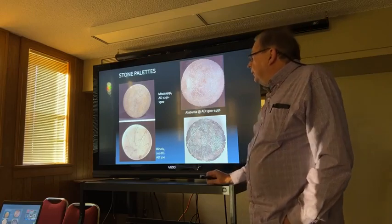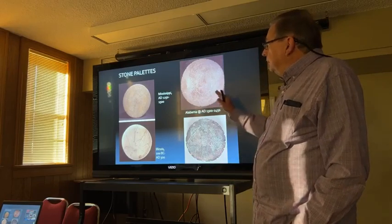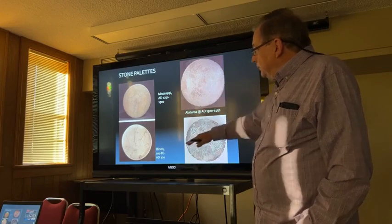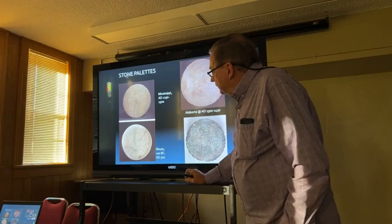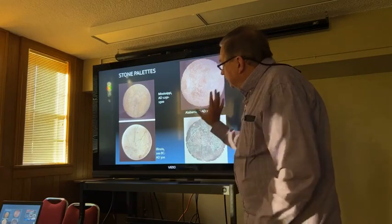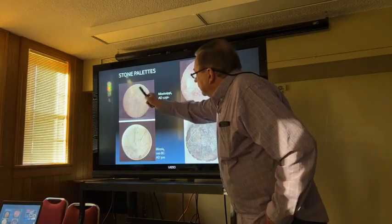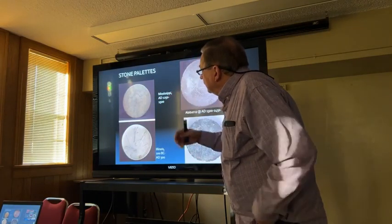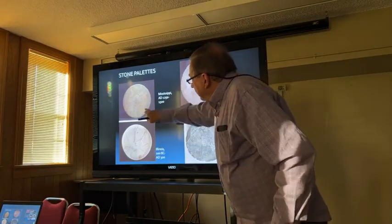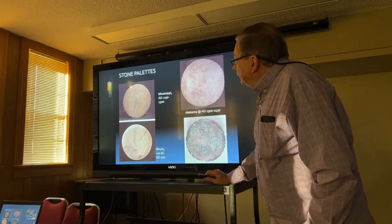Stone palettes are kind of rare. They're most common down in the South, especially in the Alabama area and Mississippi. Although this one is from the Middle Woodland period, found in Illinois, has the hand represented on it. This one has two snakes with feline-type faces, sort of intertwined, but they have rattles on the end that are representative of a rattlesnake.